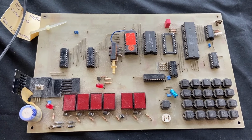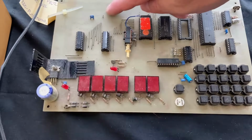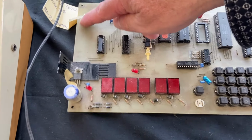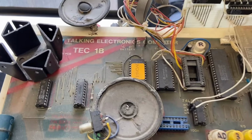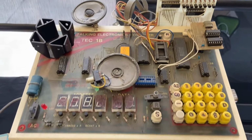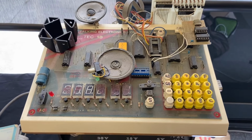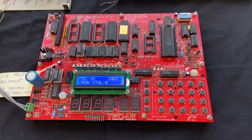Here is a TEC-1A prototype with the upgraded segment latch using a 74LS273. A very dusty TEC-1B turned up. I have no idea if it was still working. It has an original 8x8 matrix attached, plus a crystal oscillator. And the only ever TEC-1E was on display.